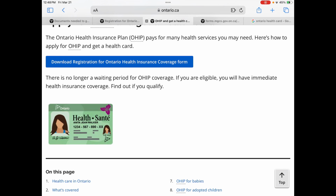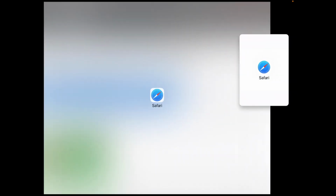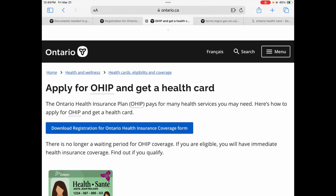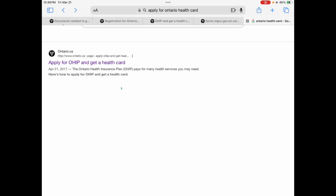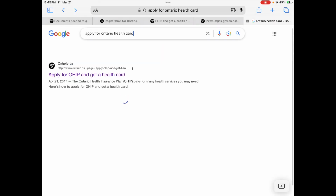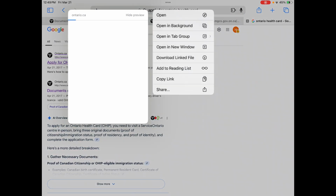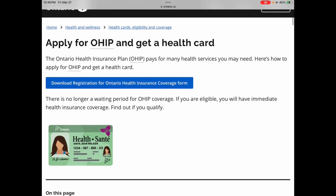In order for you to download the application, you can just go ahead and click on this blue link right here. I have already included the link for this page in the bio. But if you cannot access the link for some reason, or if the link is not working, you can just go on Google and type apply for Ontario Health Card. The first link that pops up, this one right here, is the one that you want to click on. It's going to bring you to this page, which again, I have already included the link for in the bio.